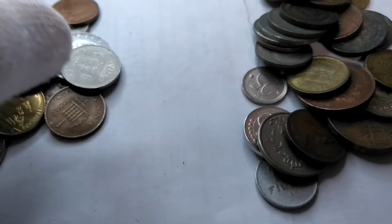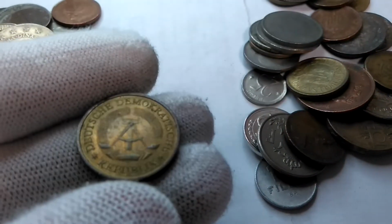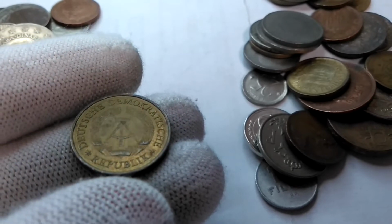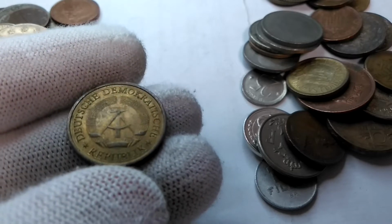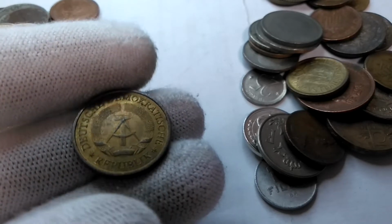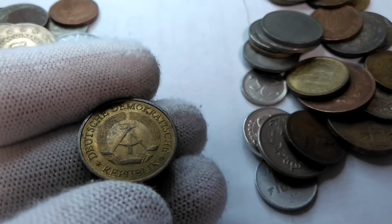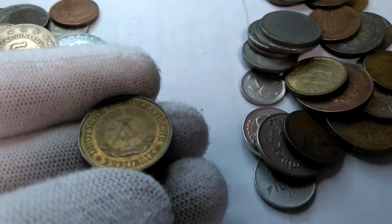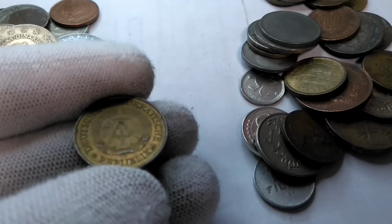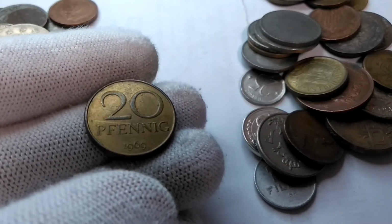Oh, wait a minute. Now, I see something that's kind of interesting. This is a country that I don't find too many coins of now, but that is from East Germany. Yeah, and rather typical communist symbol here. We got the wheat sheaves inside, but the center, though, looks like, I'm not sure what that is. It looks like an astrolabe or something like that. Yeah, and this is a 20 pfennig, 1969.